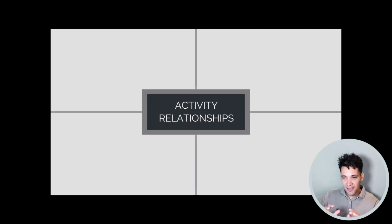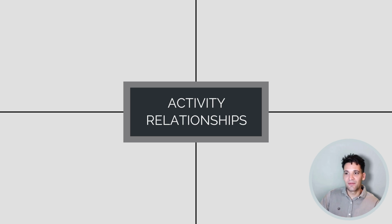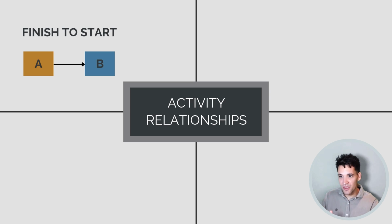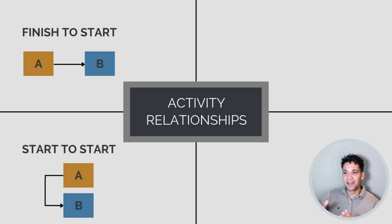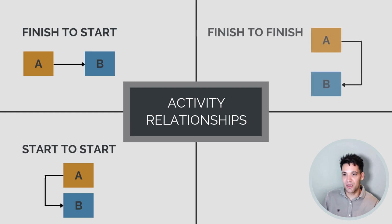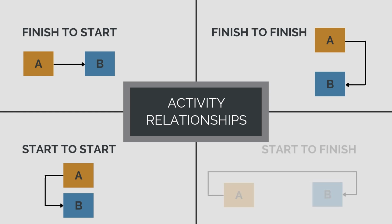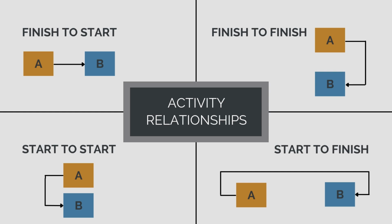Okay, so there's 4 main types of activity linkages we can have. The classic is the finish to start relationship. Activity A has to finish before activity B can start. We can have a start to start relationship. Activity A and activity B need to start together. Or we can have a finish to finish relationship. For activity B to finish, activity A must finish. Or we can have the least common, which always confuses me. Every time I see an example of it, I get slightly confused, but it's a start to finish relationship. For activity B to finish, activity A must start.